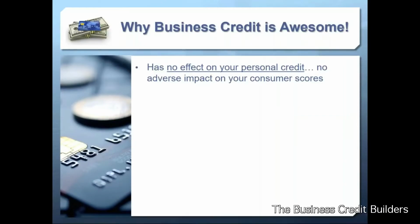The problem with that is that when it comes to consumer credit, 30% of your consumer credit score is made up of what's called utilization. So that means as you put balances on your credit cards, you lower your scores substantially. I mean, almost as much as if you pay your bills late, because 35% of your consumer FICO scores is payment history, 30% utilization. So with business credit, these are credit accounts that report on the business credit reports, not the consumer.